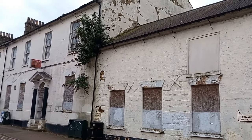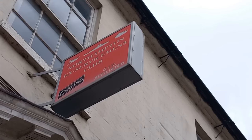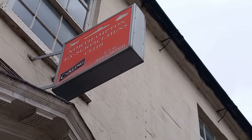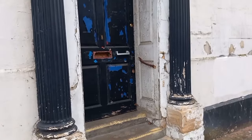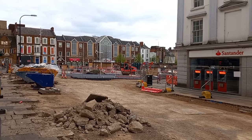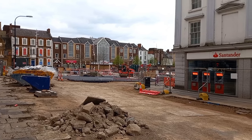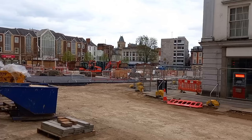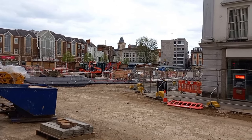Well, considering I'm about to enter Northampton's town centre, this isn't a very good sign. An ex-servicemen's club. It's definitely seen better days. This is the Market Square area here, which is currently undergoing some work. I did know that it was temporarily closed. It's not helping at the moment, adding to the atmosphere of the town.